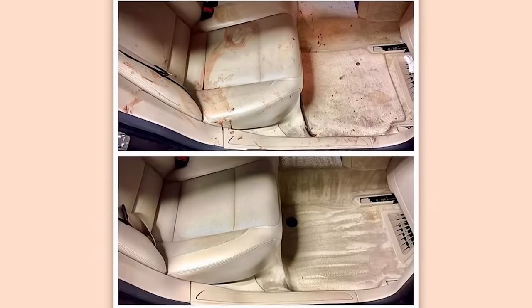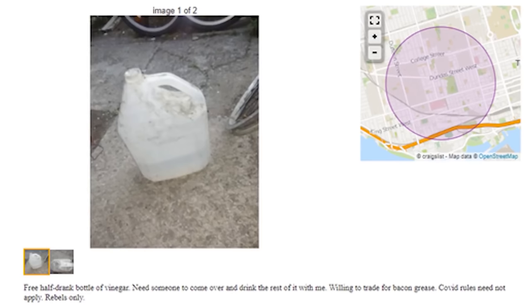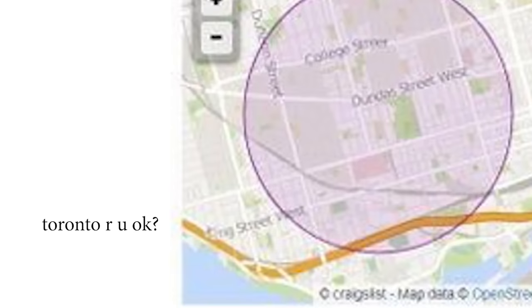Oh, well that's good. Might come in handy in the future for me. Half-drank vinegar. Hey look, it's a free half-drank bottle of vinegar. Need someone to come over and drink the rest of it with me. Willing to trade for bacon grease. Oh hey, match made in heaven with that dude giving out free bacon grease in Toronto.